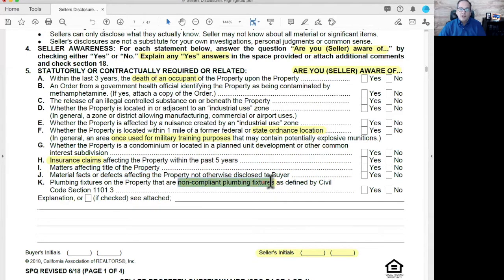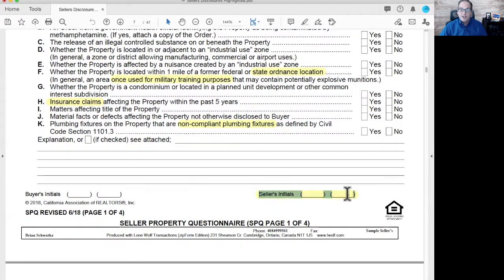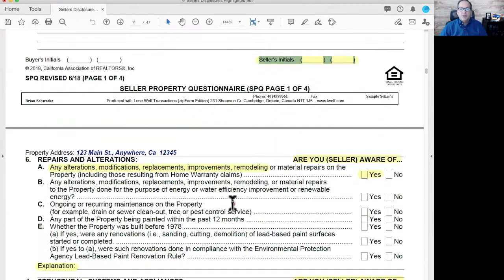Are there any non-compliant plumbing fixtures? Here's a good time to say, I don't know. Here's a good time to say, they're all old plumbing fixtures and I haven't done any upgrades to them. Get that out of the way right here. But if you don't know, remember, is the seller aware? If you're not aware, then just put a no. So then the seller will sign or initial down here. We'll go to page 2.